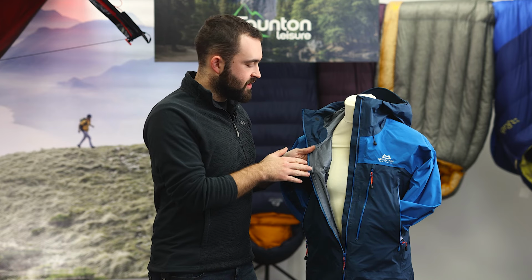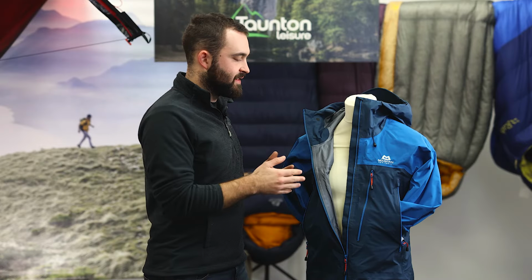We find that on the GoreTex Pro jackets, this internal lining is a little bit shinier, and what it does is it glides over clothing a little bit better. Because this jacket's designed to be layered up, especially in cold environments, it means it's a lot easier to get on and off over the top of multiple layers.